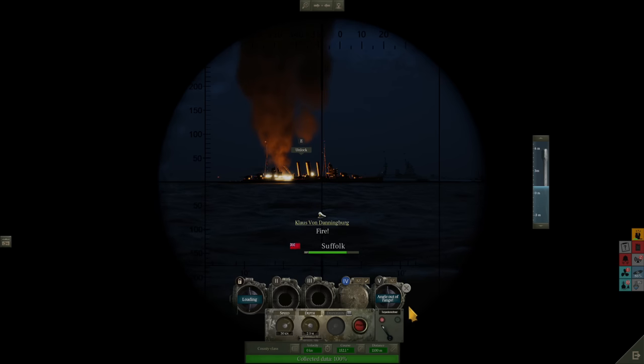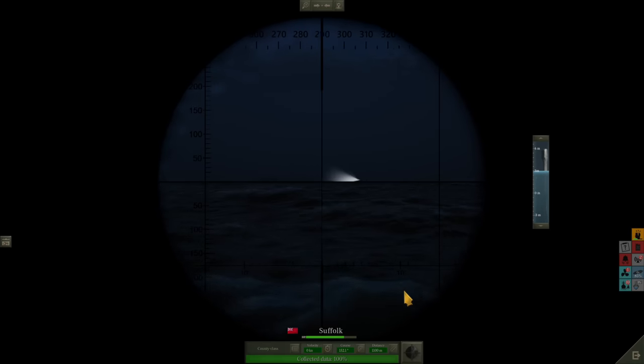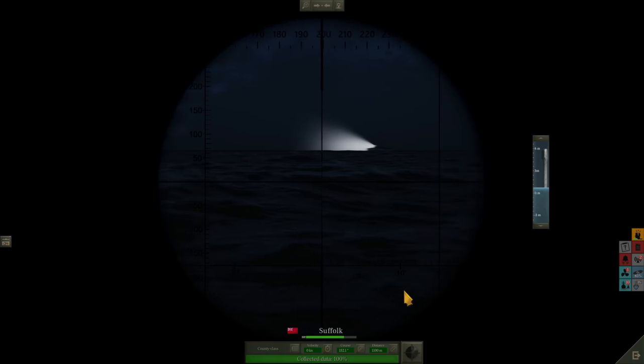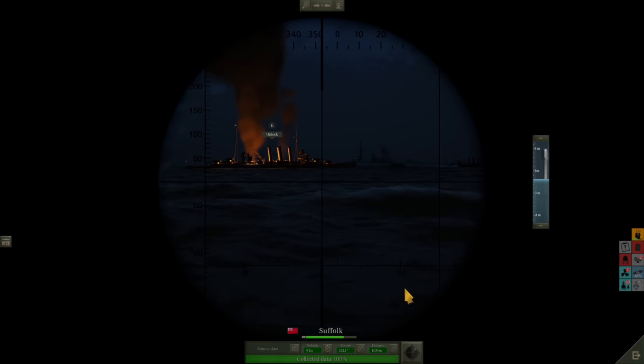Fire. Now, let's have a look behind us. I'm sure they are. Yes, they are interested. Who's coming? They don't know. They don't know we've got a T5 in the tail there, do they? They're looking further out than where I am. They don't realise I'm still close to the capital ships.